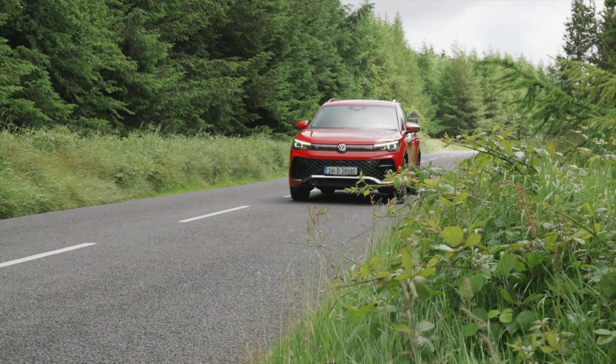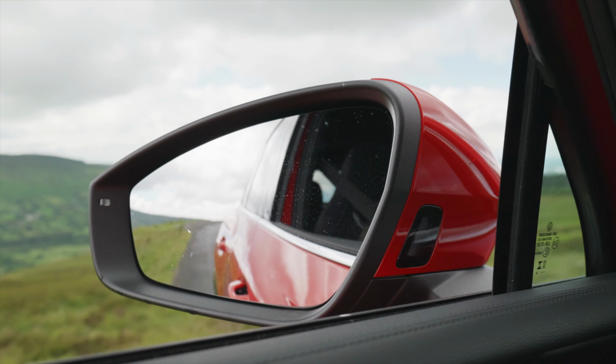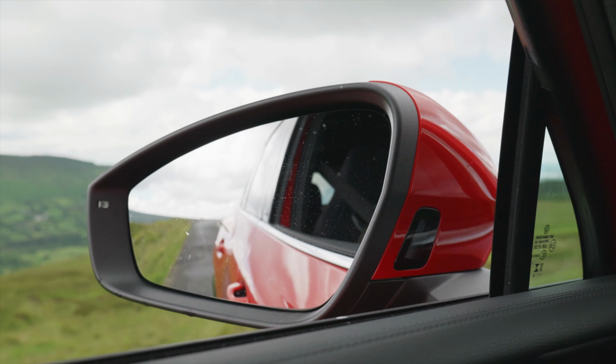A good thing about that actually is it does have road sign recognition. So right now it knows that my speed limit is 60 kilometers per hour. And that's really handy because sometimes when you're driving in unfamiliar roads, you might not know the speed limit and then you could accidentally get done for speeding. So a nice little feature. And as you can imagine, it has emergency braking and all the other safety features that you'd expect in a modern car with a good safety rating.